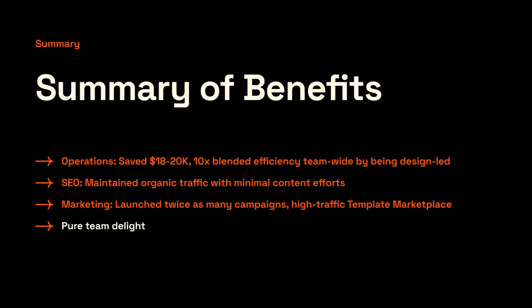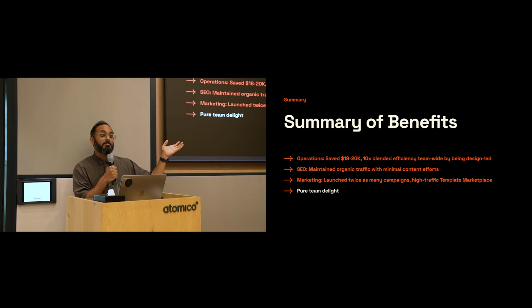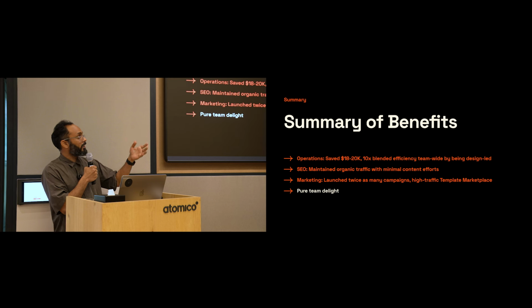So, summary of benefits. Operations saved $18,000 to $20,000, 10x blended efficiency team-wide by being design-led. SEO maintained organic traffic overall with minimal content efforts. Marketing, we launched twice as many campaigns, plus we recently launched a high volume traffic template marketplace.